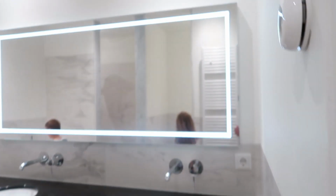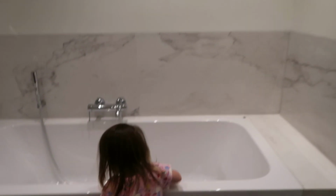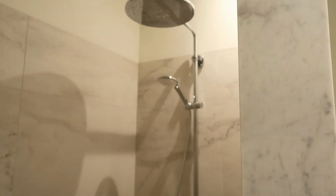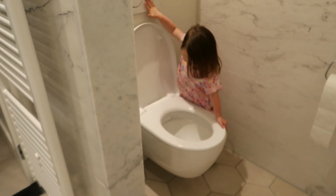Is this Mummy and Daddy's bedroom? Look at the bathroom. Look at this. Whoa, look at this bathroom. That is amazing. That is amazing. We've got a bath. I'm so jealous. And then we've got a shower there. That is a toilet.